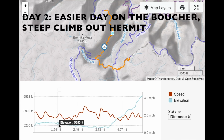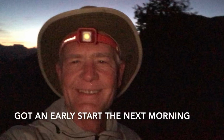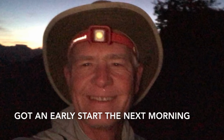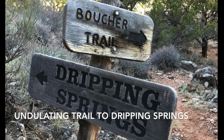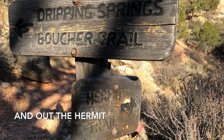Day 2. It's a little easier day on the Boucher, but it's still a steep climb out on the Hermit. I got an early start in the morning because I wanted to be able to drive back to Tucson before the end of the day. The trail is very undulating until you get to Dripping Springs. After the Dripping Springs trail, it's out the Hermit.